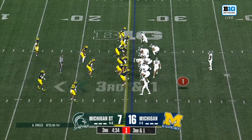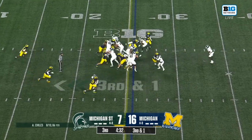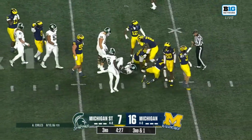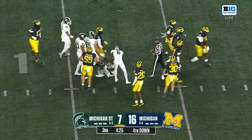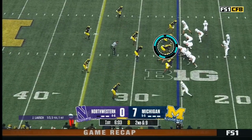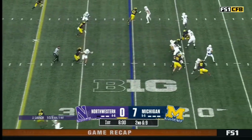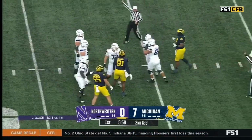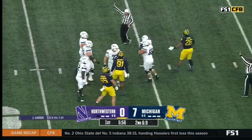On this play here, he's able to slice in between the A gap again, get in the backfield for a tackle for a loss. When you see a big guy like that who can swim through the offensive line, can definitely make tackles for losses there. And on this play here, he's able to, once again, overpower the center, swim over him with the swim move, and get into the backfield for the tackle for a loss.